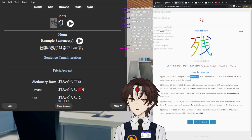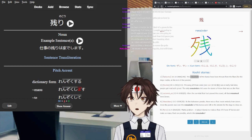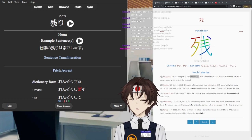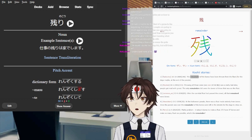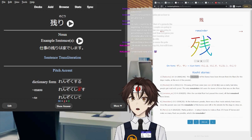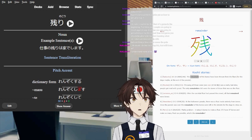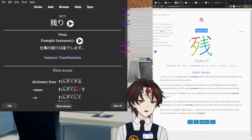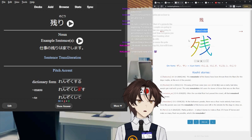So you see a parade float and then a bunch of bones, and you make a story between those two things, those two symbols. And then from that story, you get the meaning of the kanji. So remainder. So these bones were being thrown away from that float, and those are the remainder of whatever that float is. So this kanji means remainder. You see, I sound insane whenever I go through the exercise of figuring out what this kanji means.